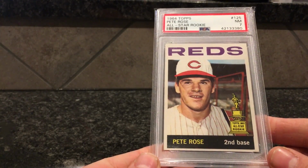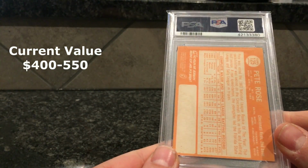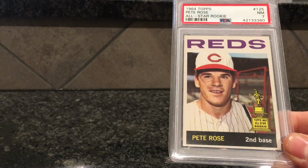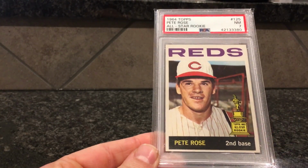So I just like this image. I like how it has the rookie cup on it. I'll try to put some notes to the left on how they were acquired and maybe the pricing of them, but I'm not going to be able to recall the exact numbers on every one of these cards, but I can give rough estimates. So 64 Topps, the rookie cup, Pete Rose, second year.